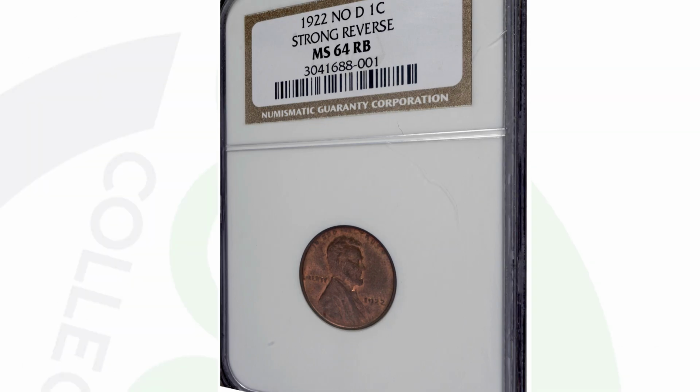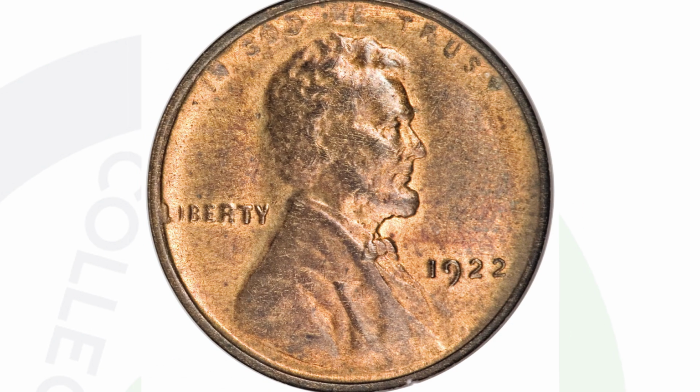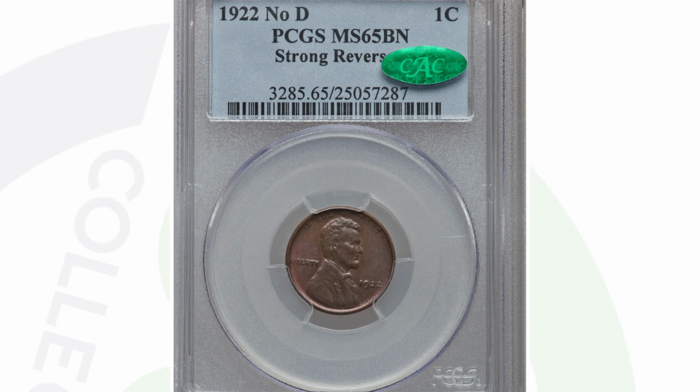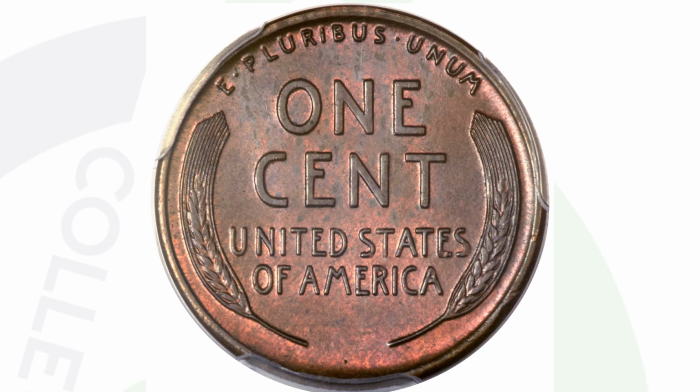So here is the 1922 no D mint mark with the strong reverse. And it does have a very nice grade of a mint state 64 red brown for a coin like this. This coin sold for over $74,000 at auction. Unbelievable. And then here's another example, but this is graded at a brown instead of a red brown. This is the 1922 no D, graded by PCGS at a mint state 65 brown, and this coin sold for $82,000 at auction.